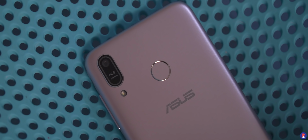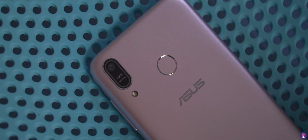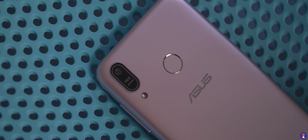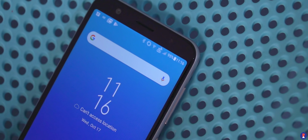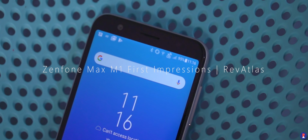Asus announced the Zenfone Max Pro M1 earlier this year, and the 6GB model in particular has shaped out to be quite a compelling handset. Now they've introduced the non-Pro version, that is Zenfone Max M1 as well, and here are our first impressions. This is Sandeep from RevAtlas.